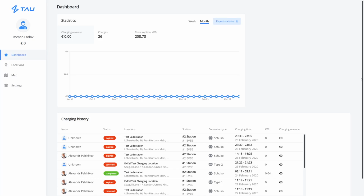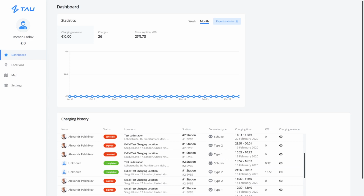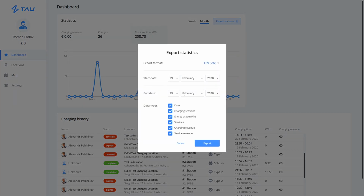Tau is a shared charging infrastructure. We're currently in Tau management system for charging station operators. Here you can see the dashboard with charging history and statistics, where you can see the consumption live, or you can export statistics for the selected time period.